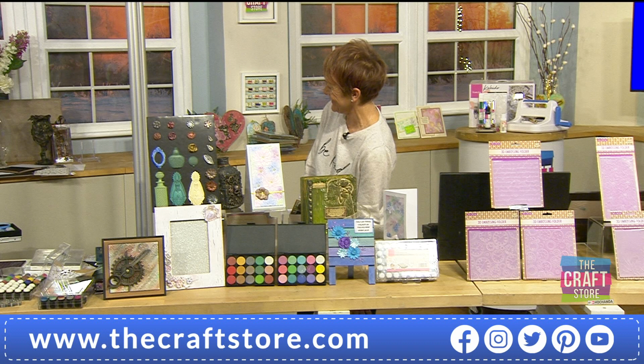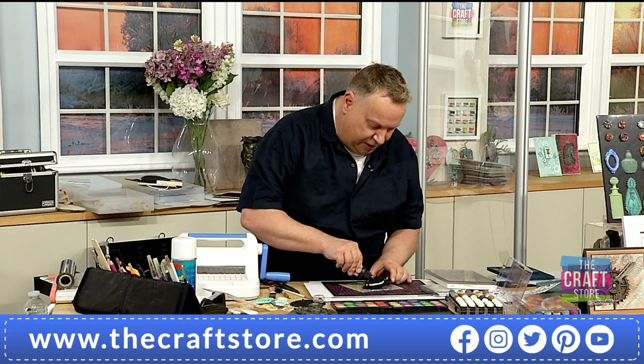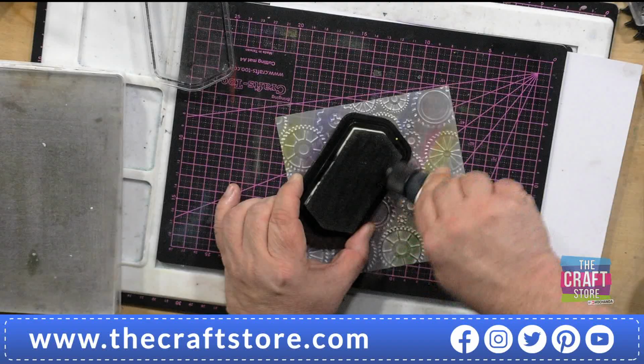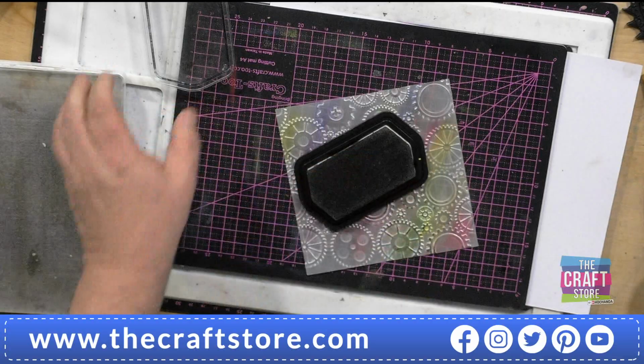So I hate doing this, but needs must. Cut it down a little bit more. I'm just going to add a bit more ink on to my pad. How often do you do that, John? Whenever it's dry. You'll know when it's dry. What I tend to do, and don't do this at home, I tend to put my finger on it and see if any black comes off. But I wouldn't suggest doing that. Don't do what I do, do what I say.